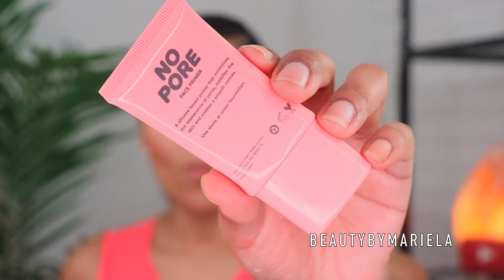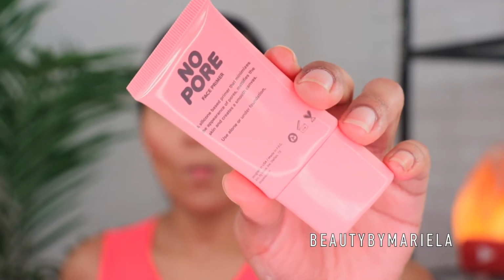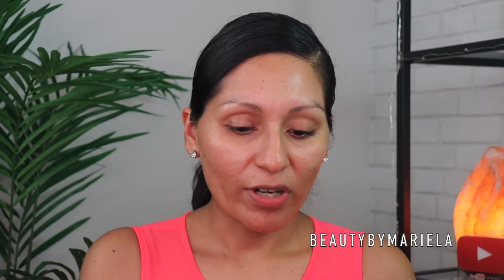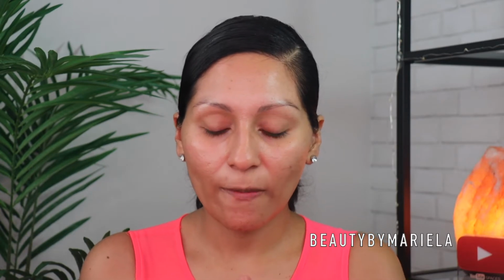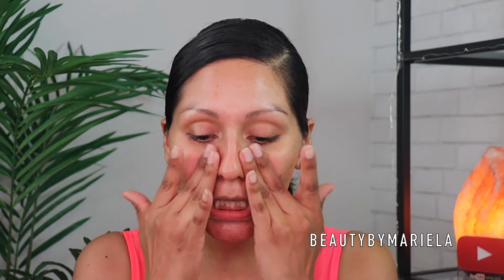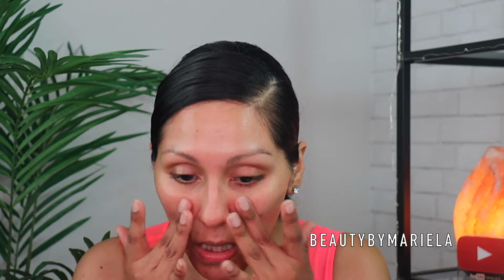Let's start first with a primer. This is the AOA No Pores Face Primer, mattifying and super smooth. So let's go right ahead. Lightweight and non-sticky. This is how much we're gonna try. I'm just gonna do tapping motions. I'm gonna press this on the areas that I really feel like I need more TLC, which is basically right on my T-zone, my chin, right in between my brows. It's definitely non-sticky like it claims to be, and I can already feel a smoothing effect.